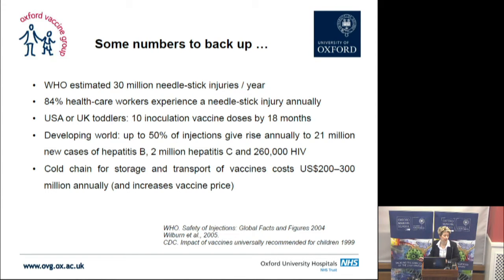In the US or any US or UK toddler, by 18 months, will have received more or less 10 inoculations with a needle. And in the developing world, it has been estimated, again, by the WHO or the CDC, that 50% of injections give rise annually to 21 million new cases of Hep B, 2 million new cases of Hep C, and 260,000 new cases of HIV.